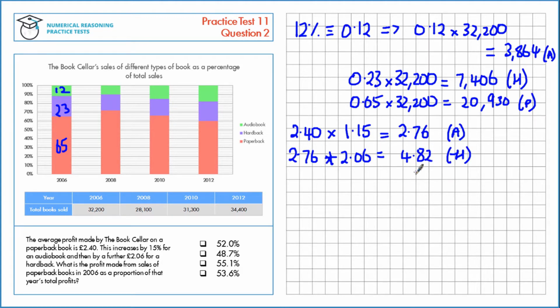Now let's calculate the profit made for each kind of book. So for an audiobook, we've got £2.76 multiplied by the total number of audiobooks, which is 3,864, for a profit of £10,664.64. We'll do the same thing then for hardback and for paperback.